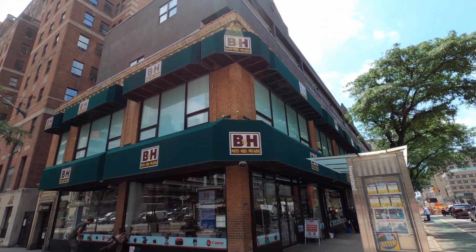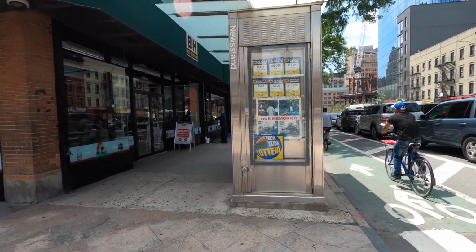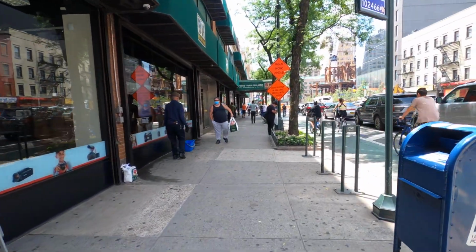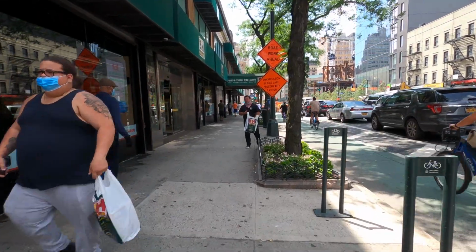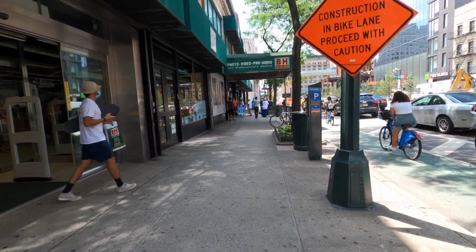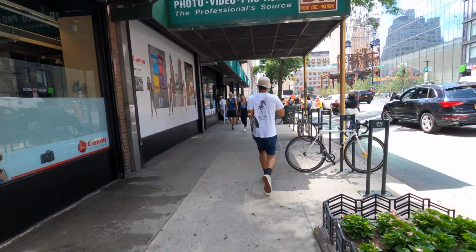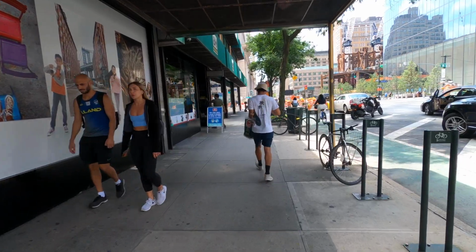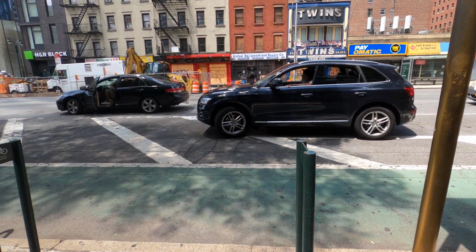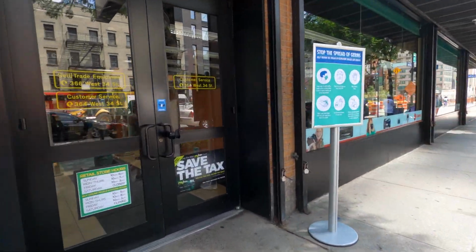So here it is, B&H in real life. Their entrance is further down, so let's see. Hopefully there's no line. I see a lot of people going in. I would say like 34 and up. There's biking. You can lock your bike. And yeah, this is it.